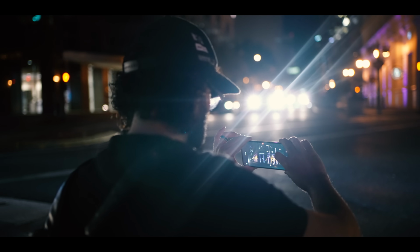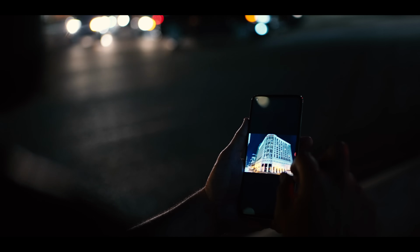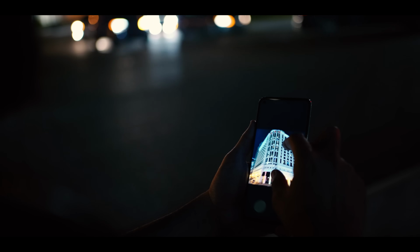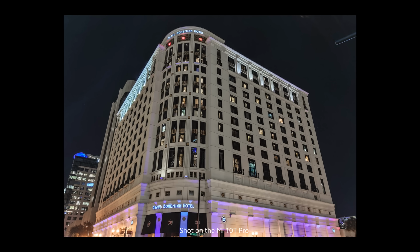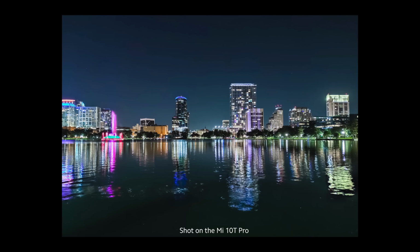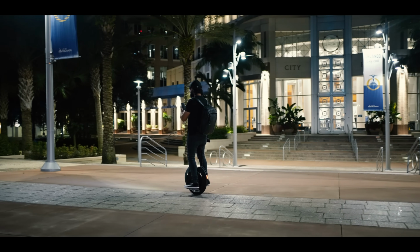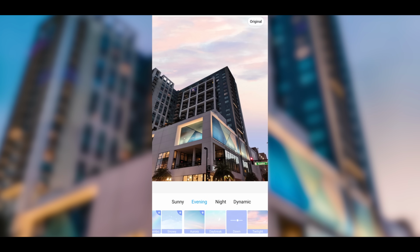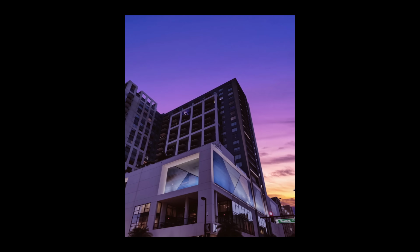Darkness is the most difficult time for any camera, but a large 1/1.33 inch sensor meant more light being captured in every shot. But the built-in night modes meant even in complete darkness, this phone was producing absolutely incredible images. But even as night hit, the 5000 milliamp hour battery meant instead of looking for a charge port, I was back out creating and using the AI skyscaping feature to completely transform my images.